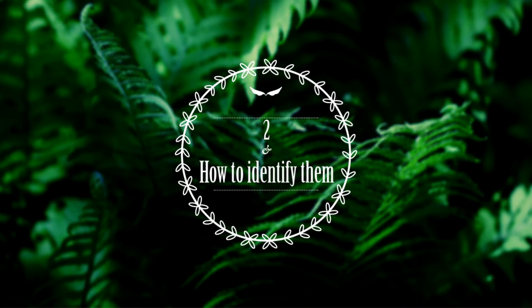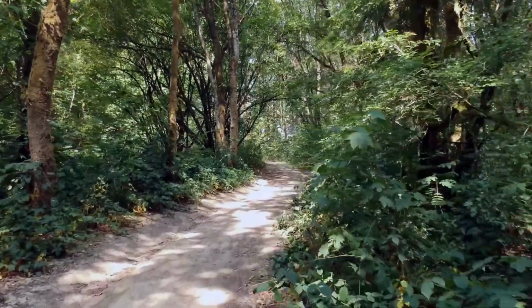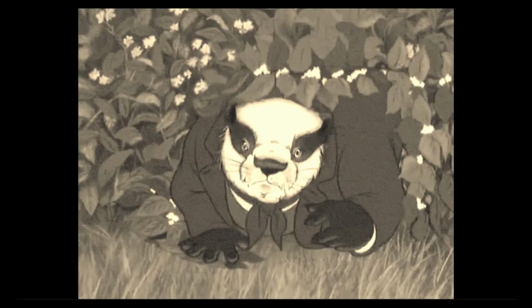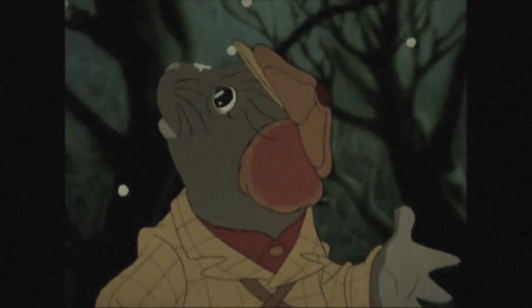Two, how to identify them and tell them apart from brown rats. Whilst it's unlikely these days that many of us have seen a water vole in real life, you may be familiar with them from a well-known classic children's tale. That's right, Ratty from Wind in the Willows is not a rat, but a water vole.